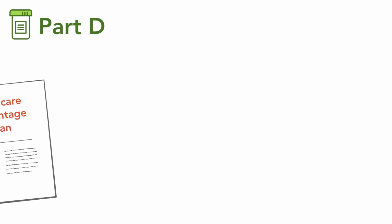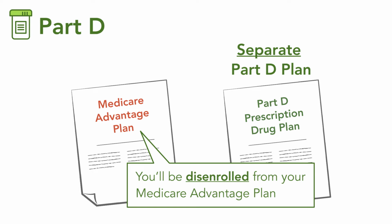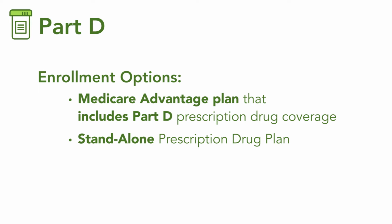If you're currently enrolled in a Medicare Advantage plan and decide to enroll in a separate Part D plan, you will be disenrolled from your Medicare Advantage plan. You can enroll in Part D through one of these options: a Medicare Advantage plan that includes Part D prescription drug coverage, or a standalone prescription drug plan.